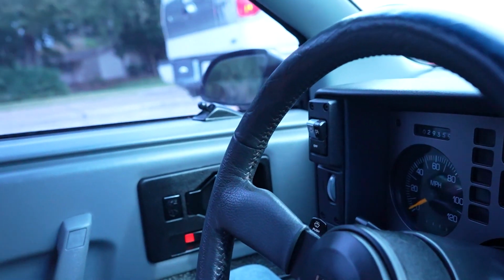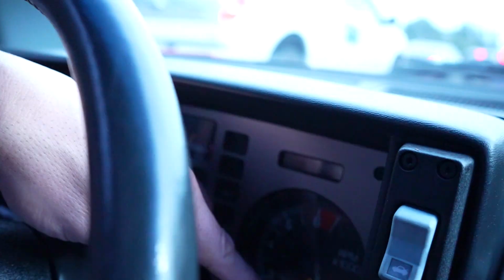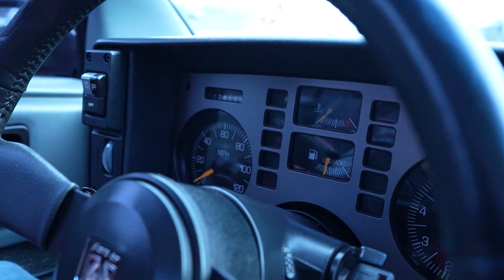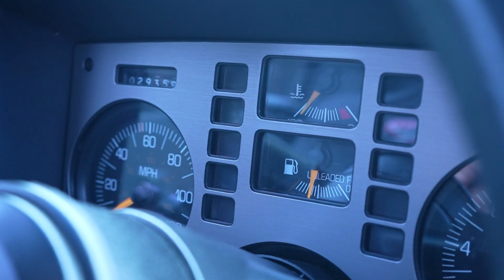Temp's good. Look at how steady our tach is. It's not fluctuating, which tells you the car has a nice smooth idle. So you have a really good piece here.